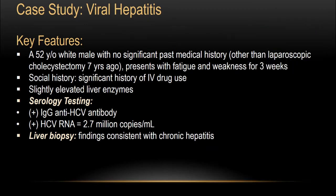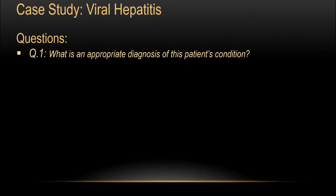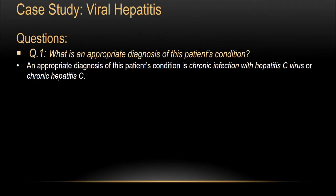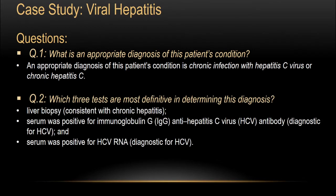Now this patient, what is an appropriate diagnosis for the patient's condition? It is going to be chronic hepatitis C. Which 3 tests are most definitive in determining this diagnosis? Liver biopsy, and the serological tests, when you find the immunoglobulin G anti-hepatitis C, and when you find the positive hepatitis C virus RNA, all these are diagnostic for chronic hepatitis C infection.